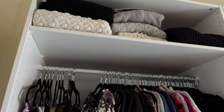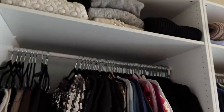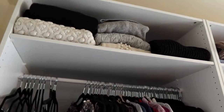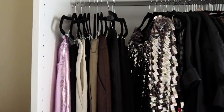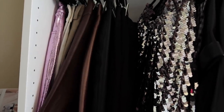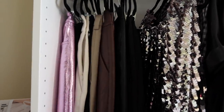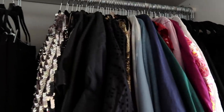Okay, and next up is the last section. You can see that it is wider than that one. Again, I have more sweaters at the top, and I also tried to keep those color coordinated. And then here I have my pants section. So these are mainly dress pants, a few leather pants, but actual pants, not denim. I don't have that many, but I do have a lot of dresses.